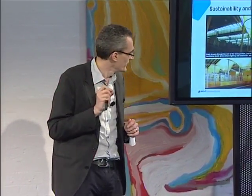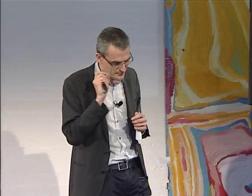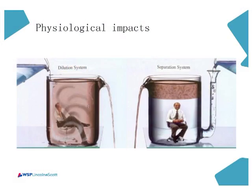And that's kind of a bit strange that we have a very standard a good job done. So physiological impacts. This is the human articulation of the system we did.